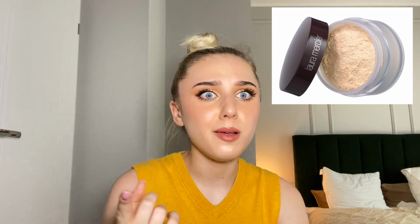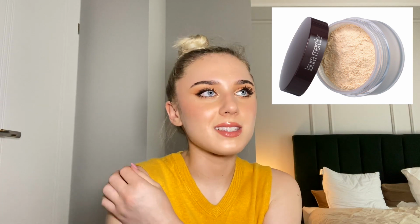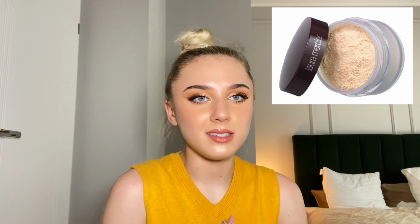I think the Glossy Wowder is incredible. I think the Colourpop setting powder, the loose one, is so good. It looks like skin on the skin. The KVD one is super finely milled, not too heavy. It sets really nicely, it blurs. I just don't think you need to buy the Laura Mercier one.